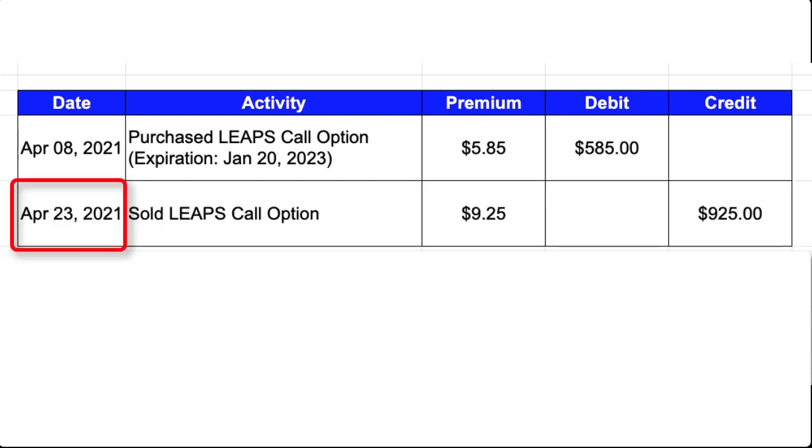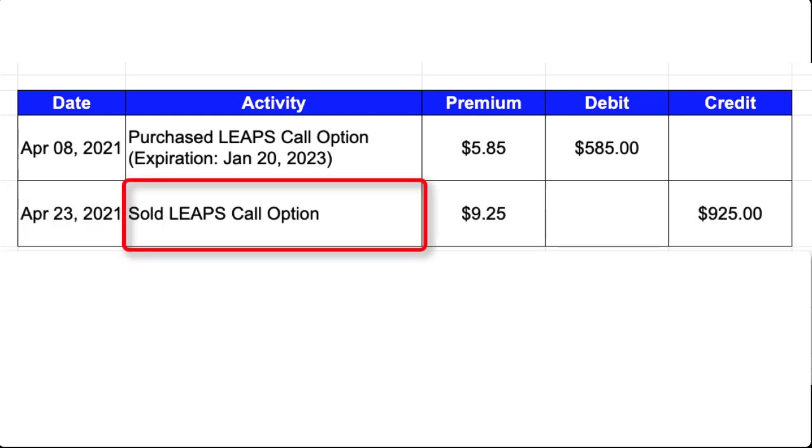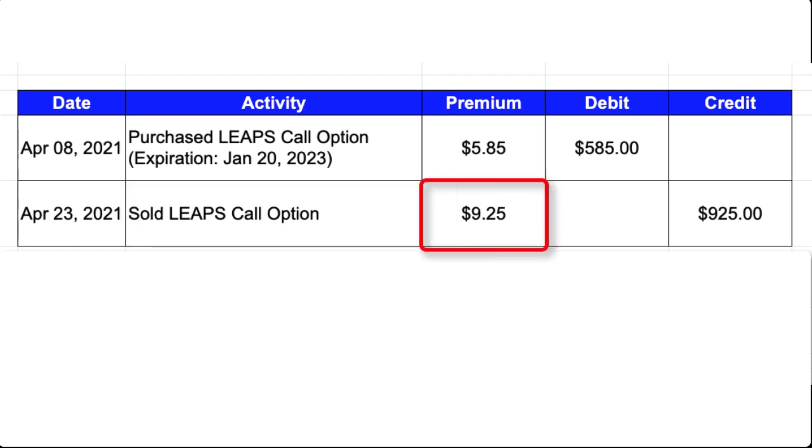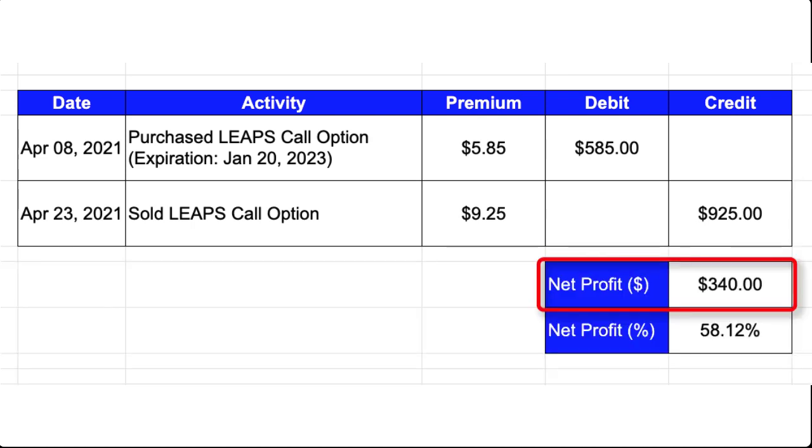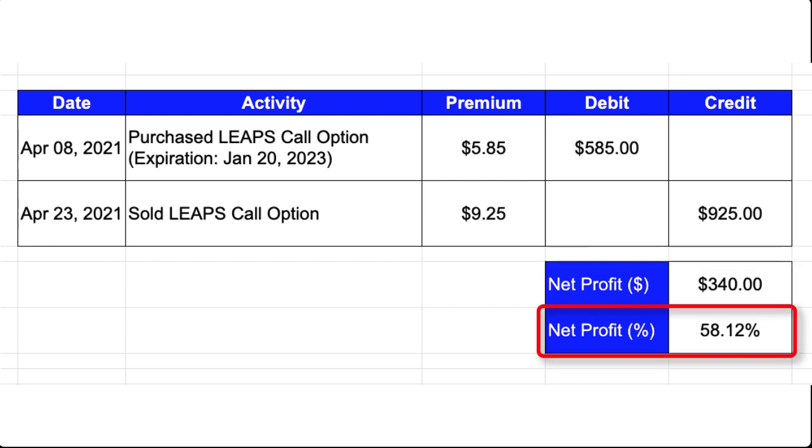Next, we jump to April 23rd of 2021, where I ended up selling my LEAPS call option. Now for selling this LEAPS call option, I received $9.25 per share. So when this transaction completed, I had a credit of $925 added to my trading account. So my net profit from this LEAPS call option was $340. And from a percentage perspective, that's a net profit of just over 58% for a 15-day investment.